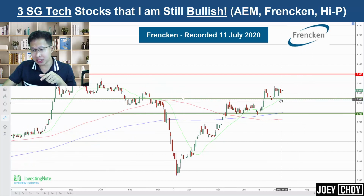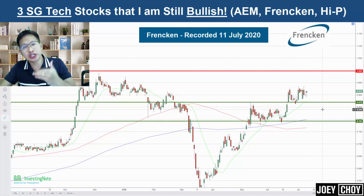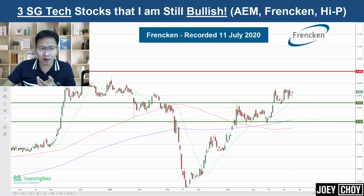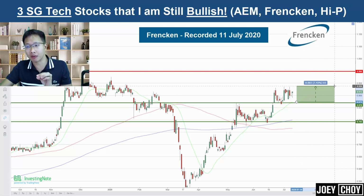And look at this, the 20-day moving average, this green line, is still at this 87 cents level right over here. This 87 cents was originally the resistance. Now it has turned support. The 20-day moving average line is there as well. So I would say anything above this 87 cents, we can potentially see a rebound towards that 93, 94 level, and that's where some profit taking might happen.